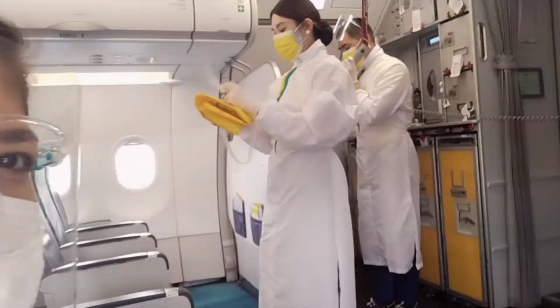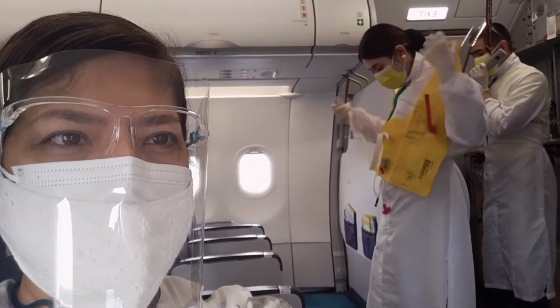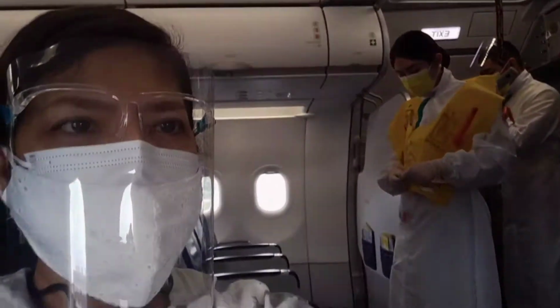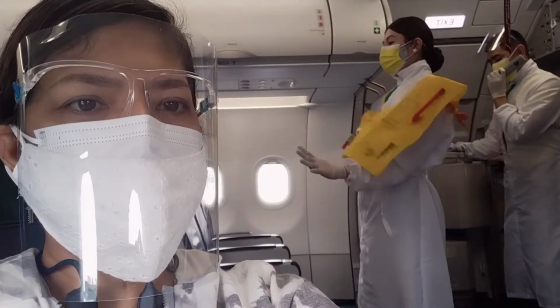In case of a water landing, your life vest is found under your seat. Remove sharp objects from your body. Slip the vest over the head. Take the tapes around the waist and push them to the buckle. Now pull the tape to tighten. When outside the aircraft, pull the inflation tags to inflate the vest.